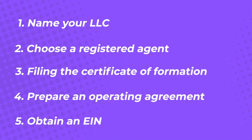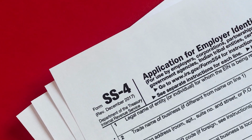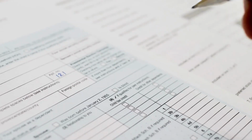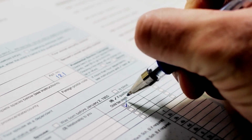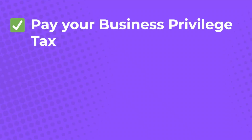Step 5. Obtain an EIN. Next, we need to get an EIN for your LLC. An EIN, or Employer Identification Number, is a federal tax ID issued by the IRS to your company. Your EIN is used by the IRS to readily identify your firm on tax filings. All Nevada firms pay a business privilege tax, and the state requires you to have an EIN to file.